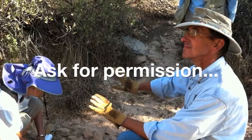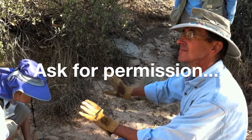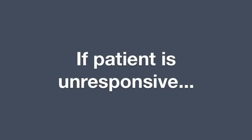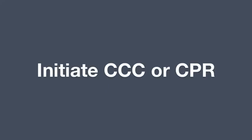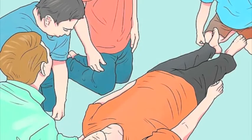There are some basic elements of managing almost any medical situation. First, ask for permission to assist from the patient or a relative, or determine that the patient is alone and unresponsive. Remember that an alert adult patient can refuse assistance, ignore your advice, etc. Just document if this occurs. If the patient is unresponsive and not breathing, of course you should call or have someone else call 911 and initiate CCC or CPR immediately. If an injury appears life-threatening or immobilizing, call 911.